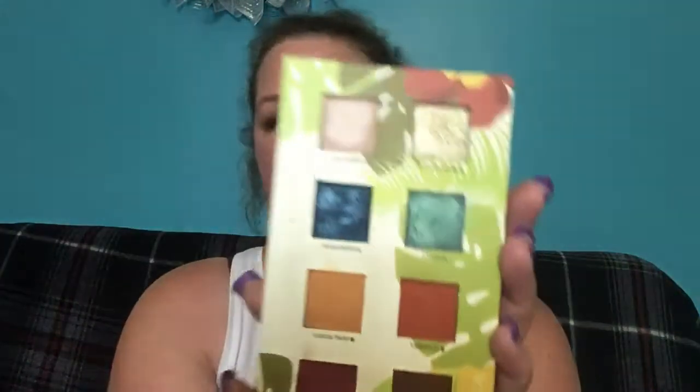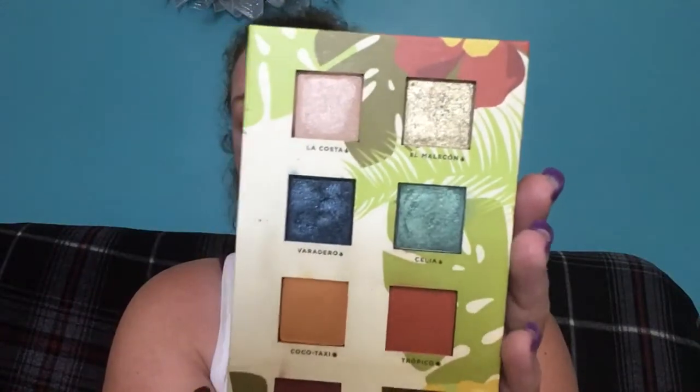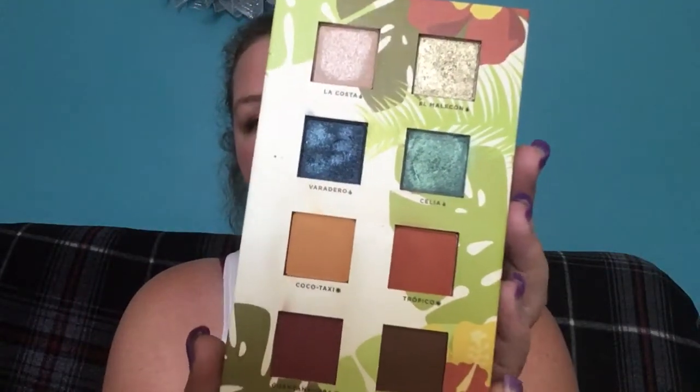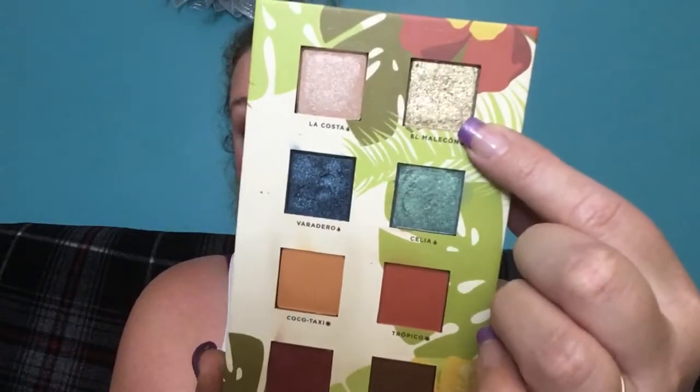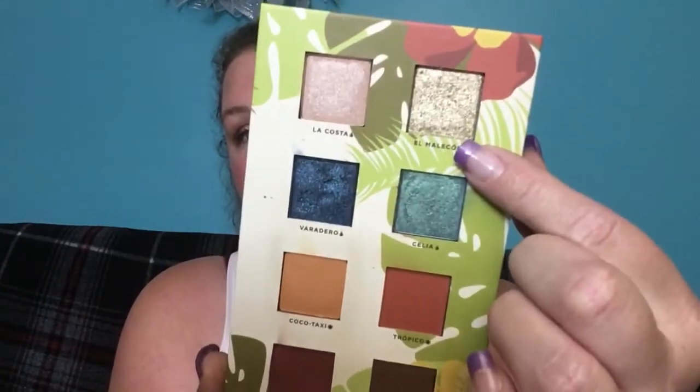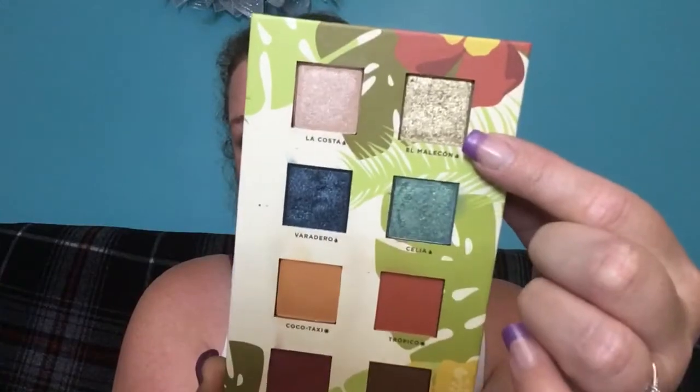This is the Alamar Cosmetics palette. I'm in love with this thing, all of the colors and the shimmers. This one, I still cannot tell if it's gold with a hint of green or green with a hint of gold. I can't tell, but I love it. Keeping that one. Gonna play with it some more.